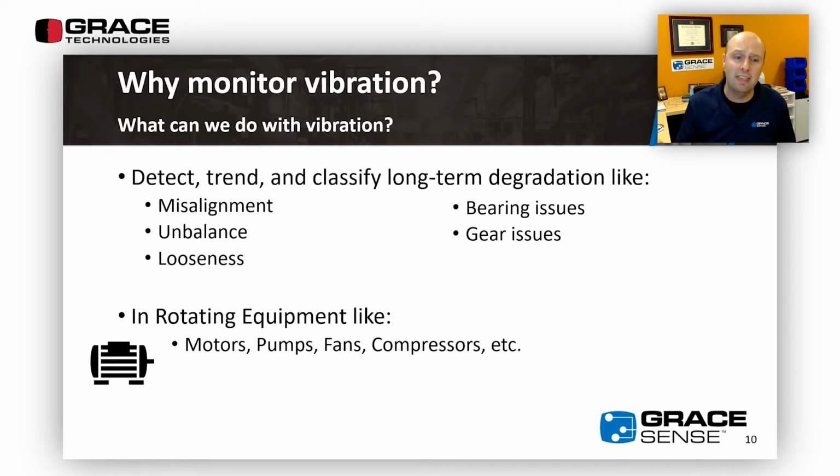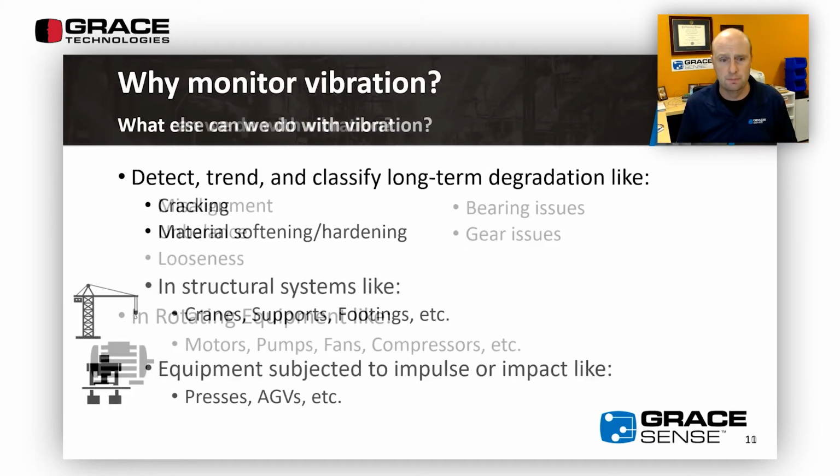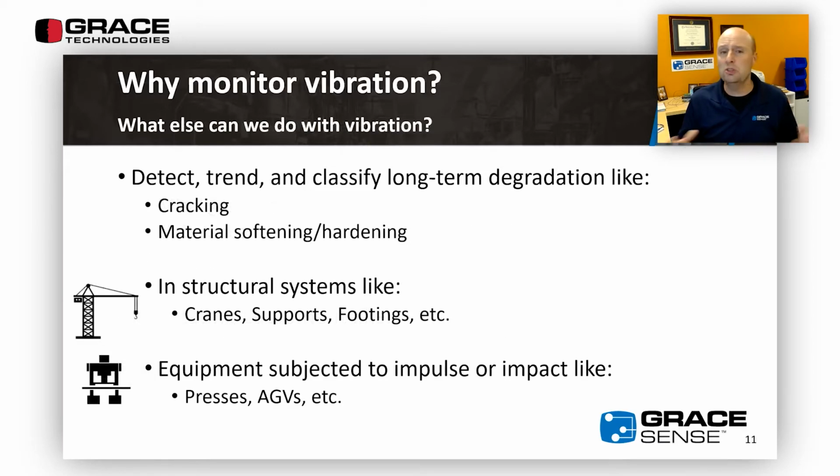And we can apply that to rotating equipment, things like motors or pumps, fans, compressors, anything that spins in a regular fashion. So we can do a lot of other things, and most of these are out of the scope of today's discussion, but I wanted to bring them up. We can detect, trend, and classify degradation, things like cracking or material softening or hardening, loose footing of equipment, in structural systems like cranes, footings, etc.